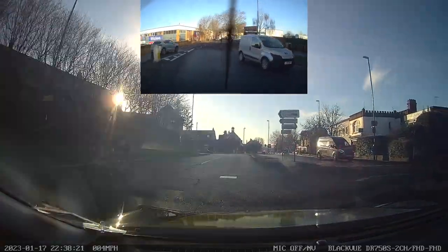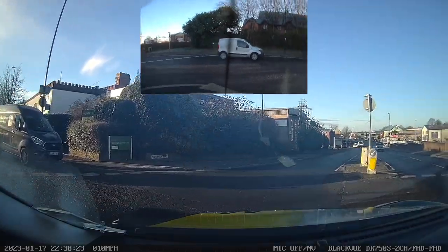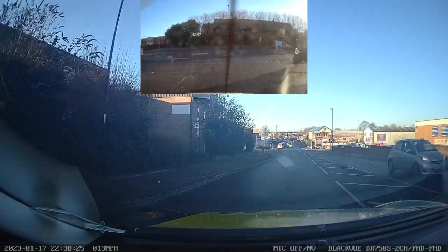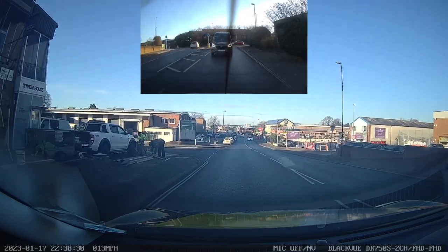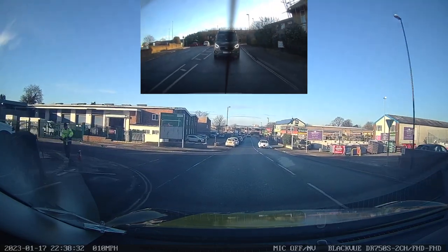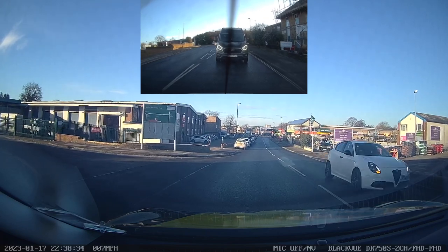They mount the roundabout, and almost hit the traffic island. That's given as a serious fault for response to road markings, as they mount the roundabout, rather than going a bit slower and going round it. By mounting it, they almost have that collision with the traffic island.